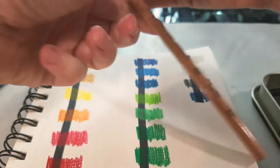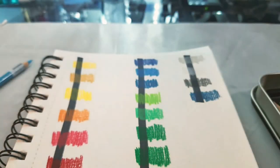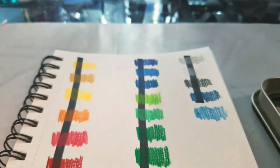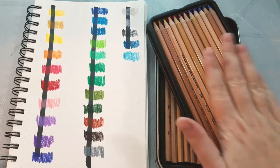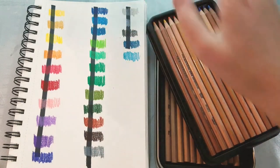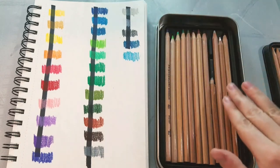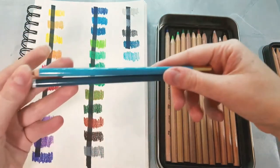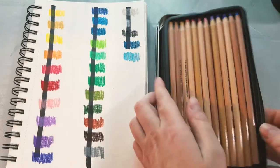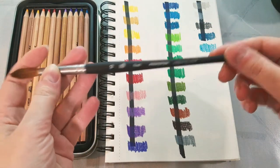So at this point, I am doing swatches for some of the older body pencils just to see if they handle any differently. I'm swatching turquoise and non-photo blue here. And next, I'm going to add water. Now, I am using the same brush that I have used for all of my watercolor pencil reviews, the Princeton Aqua Elite brush. And it's handy using the same brush for all the reviews because it kind of standardizes everything so I can focus on just reviewing the pencils themselves.